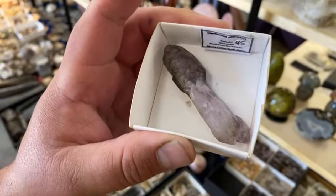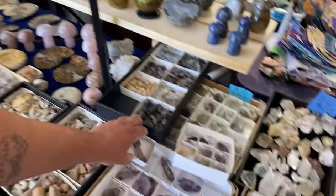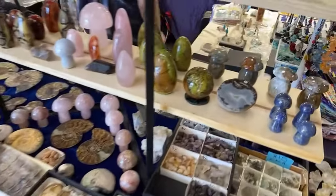Really affordable. Sprite spent about $1,200 on four of these at the Tucson show. Obviously quite a bit different in quality, but he's really, really into those. It's a nice green opal.